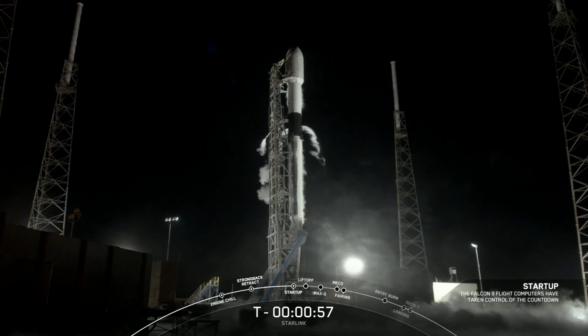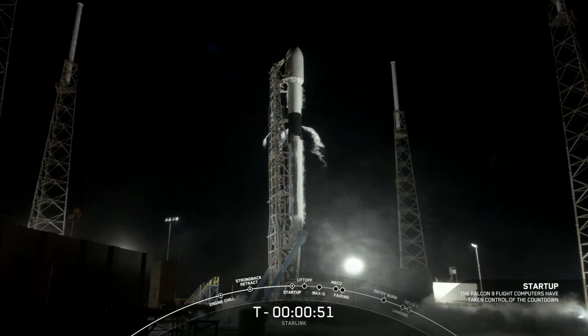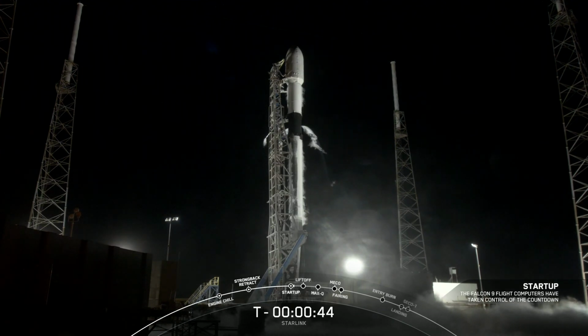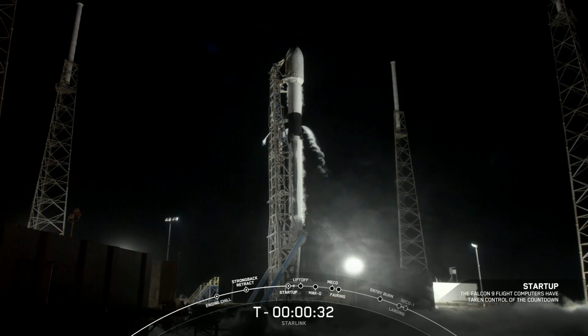Falcon 9 is in startup. We've heard that startup callout, and we're now waiting for that final go for launch callout from our launch director. Falcon 9, Starlink, LD's go for launch. We're ready to go. Falcon 9's ready to go. All systems are go for launch.